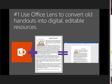There are many choices, but if you export that document to Word, then what you can see happens is it will open up that document in Microsoft Word so that I can come into that Word document and edit the text and change things, remove things, add things. Maybe I want to add some questions to this and use it as an assignment. So it's a simple way, instead of spending a bunch of your time having to retype something that you have a hard copy of, use Office Lens and let that work be done for you. So that's hack number 1.